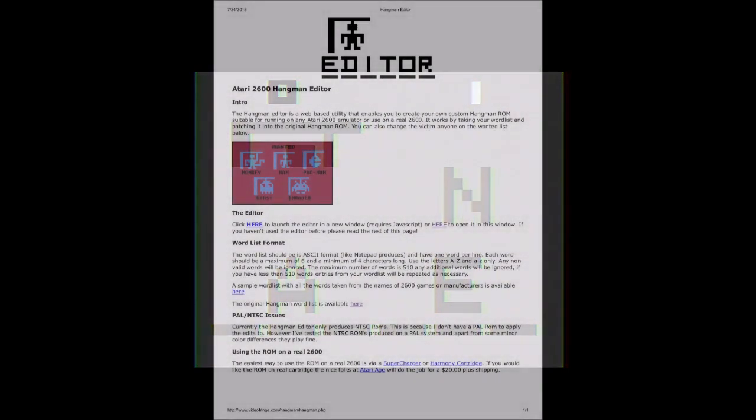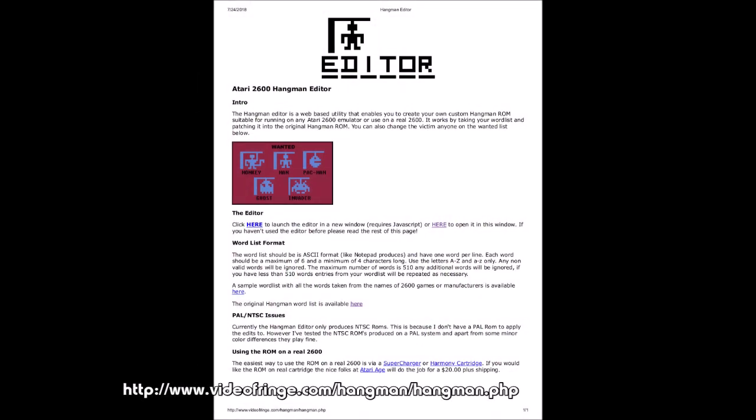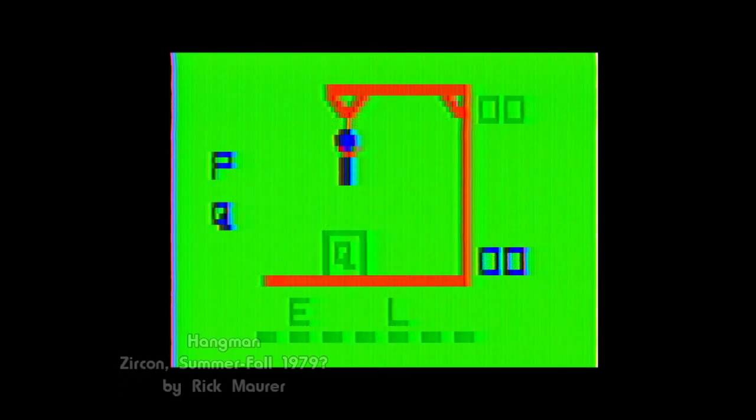This isn't terribly surprising given that it's, well, Hangman, but that hasn't stopped some enterprising fans from developing an editor program to allow people to make their own word lists and change the graphics. At the least, Atari's game seems better remembered than the 2 competing Hangman releases sold by Zircon and APF.